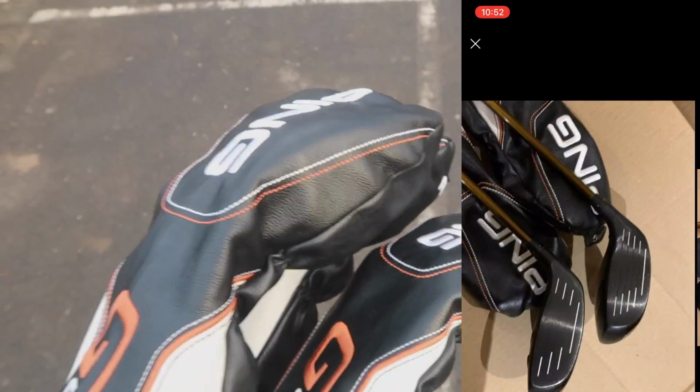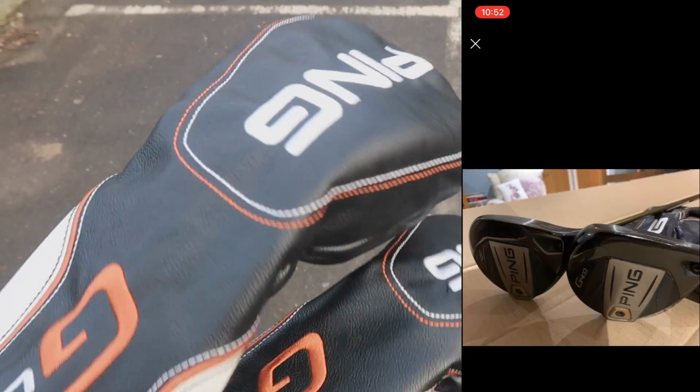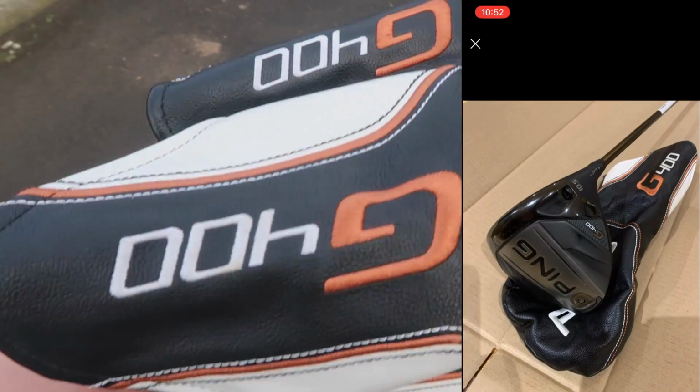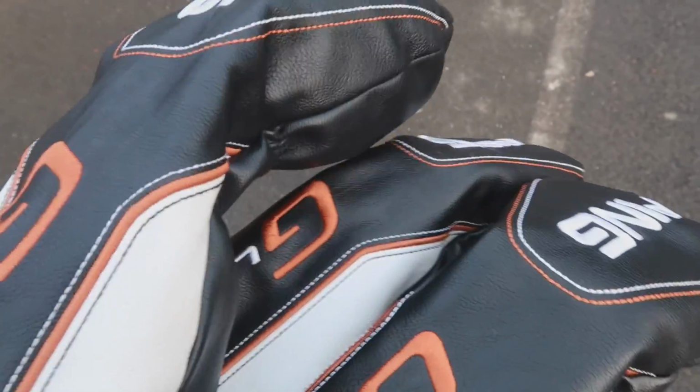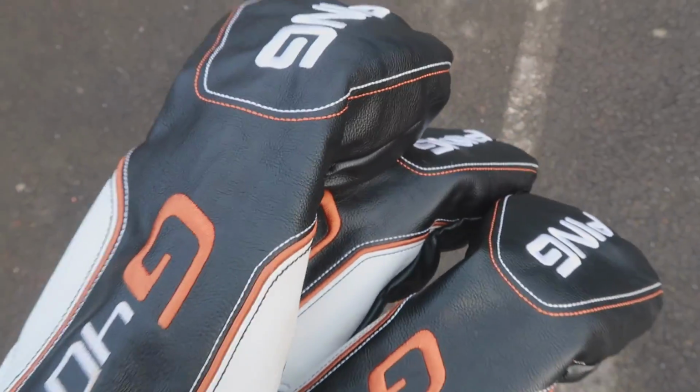And the head covers look in fantastic condition, which is brilliant. I'm going to get these down the range. I'm going to give them a clean. We're going to do some long drive training for myself this morning, and I'm going to give these a hit. And let's just have a little price comparison between everything else in the market.